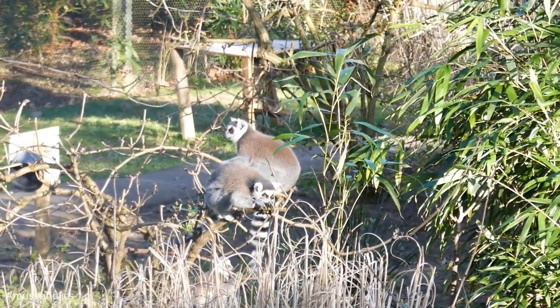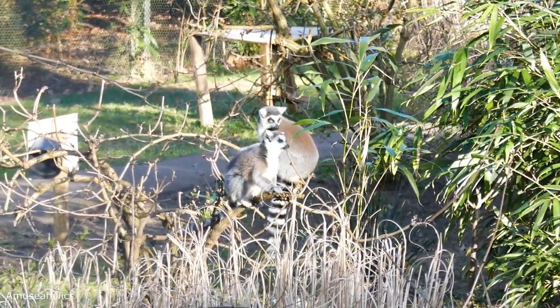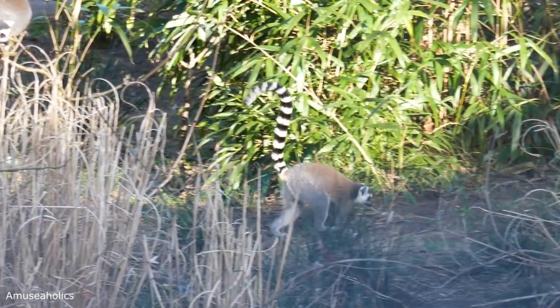For the lemurs, ringtail lemur. One over here having a hop.